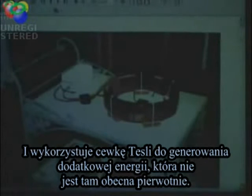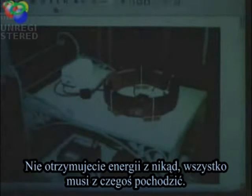Okay, this is where I put a Tesla coil onto the toroid there, and use the Tesla coil to generate additional energy which was not present there originally, because again, all this stuff that comes from the outside or the ambient background is added into what you have, so it appears that you're getting energy from nowhere, which is not correct at all. You do not get energy from nowhere. It has to all come from somewhere.